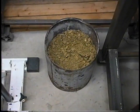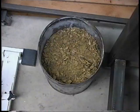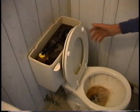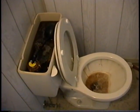This is a bucket of ore or processed material found in a bucket. Not sure what it is. Okay. That shows how frequently it's been used.